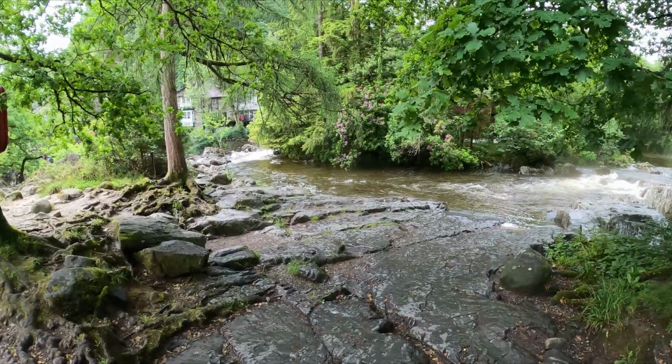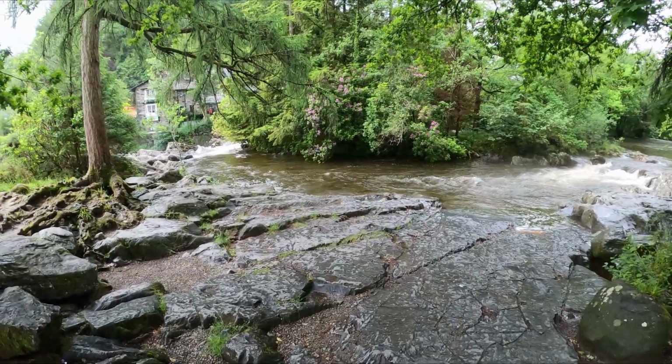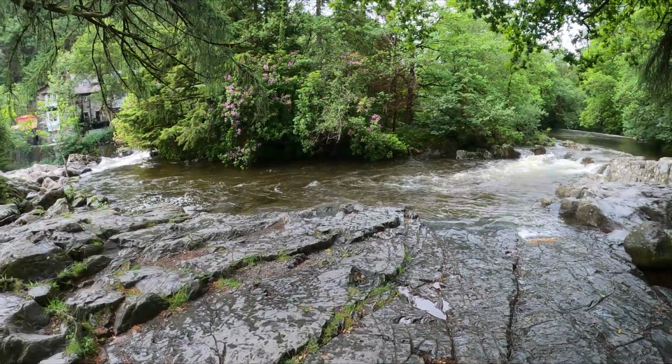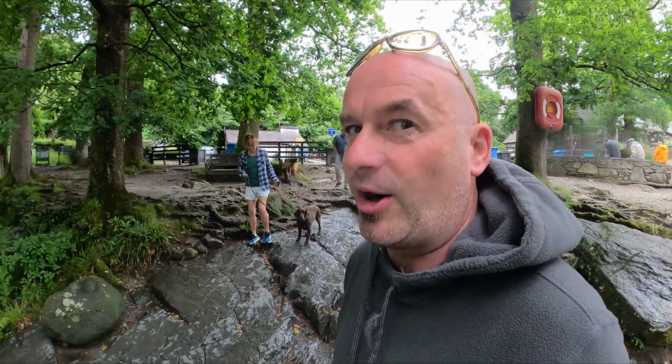Try not to slip as I go down here. Yep, I'm going to slip on my backside as I go down here. Whee! Almost. It's not at all slippy.